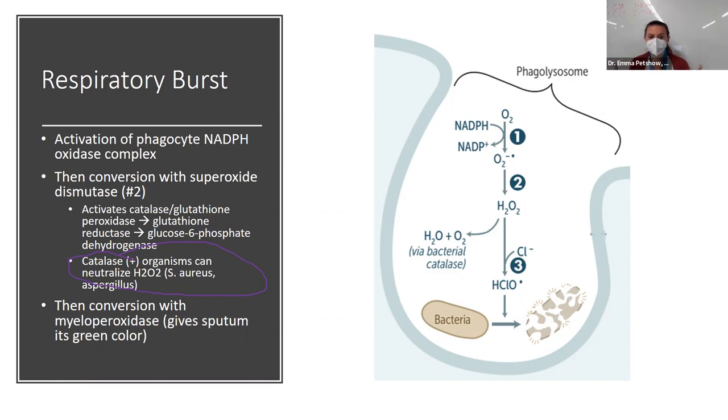Now, in catalase positive organisms, they can neutralize our H2O2, our peroxide. So they can stop this process from occurring. They can evade that part of the immune system. Good for them. So the one we'll need to know is specifically Staph aureus, but we'll come up with a list of catalase positive organisms later. But when we talk about catalase positive organisms, they disrupt this reactive oxygen species creation. They can evade this process.